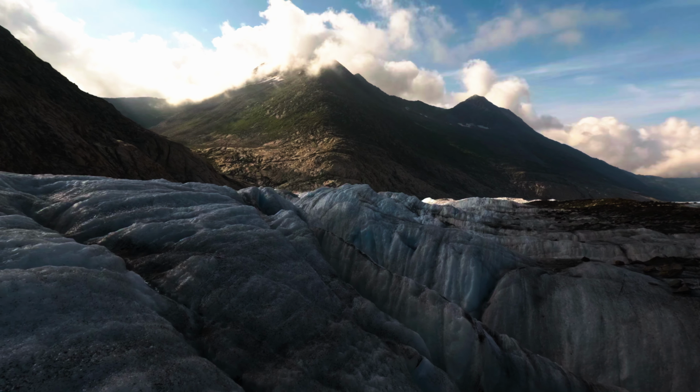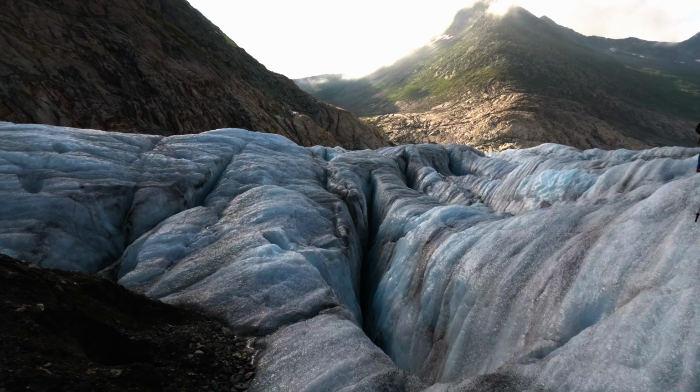You can reach this place with an easy hike from Fiescheralp. Our approach from the glacier required a lot of focus.